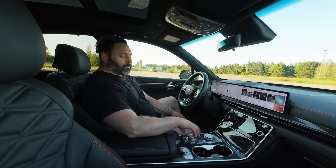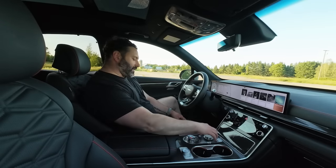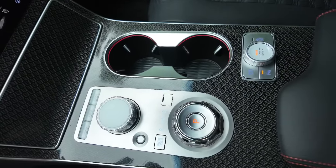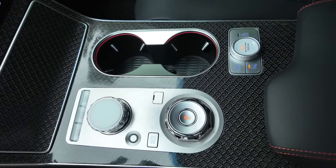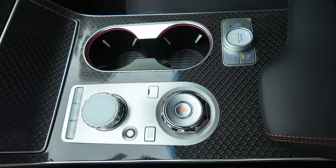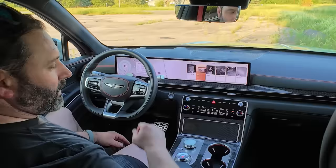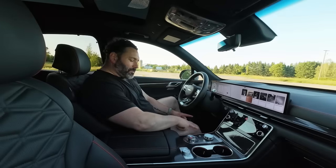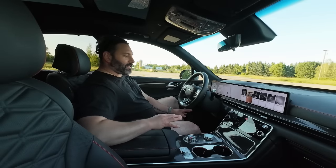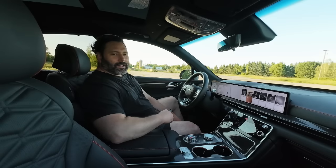Now, the reason why I might have to look down is because there's a similar shaped dial over here, and that's the wheel for the infotainment system. Right next to that, there's a fingerprint sensor. So you can program this vehicle to be, you know, you just push your fingerprint, get scanned, and it knows all your settings, knows your radio, knows everything about you and whatever you want that information.